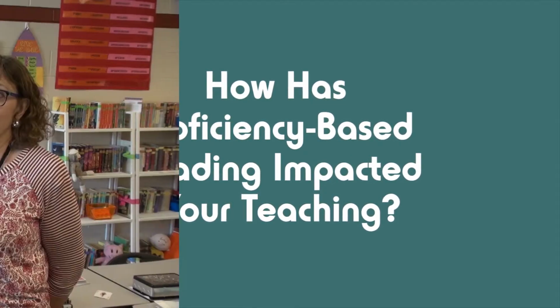I feel like I'm a little more deliberate now. So before, I might have looked at the skill of adding decimals together. And now I'm assessing just, can you line up the decimals? And then I'm assessing, can we add it? And then I'm creating a group around that.